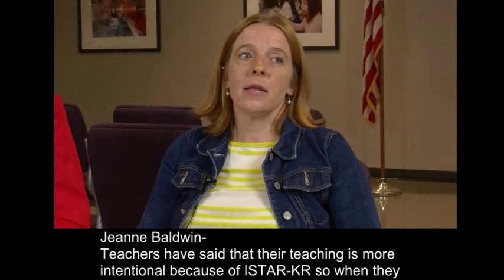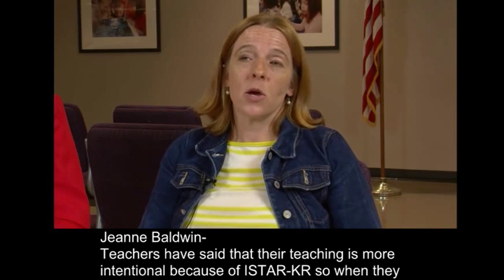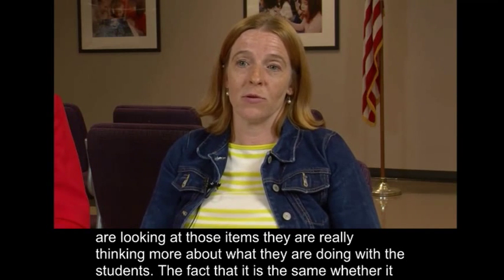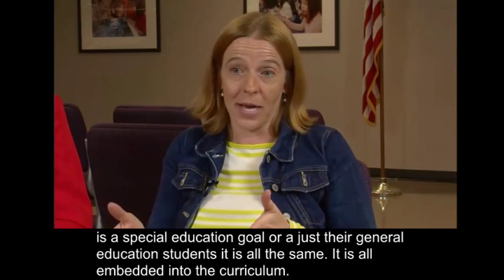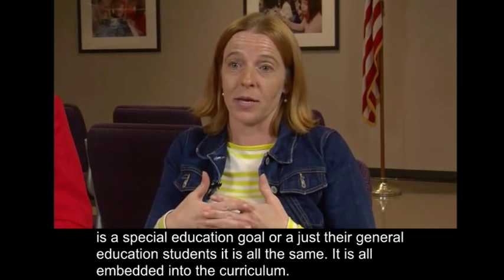Teachers have said that their teaching is more intentional because of ISTAR KR. So when they're looking at those items, they're really thinking more about what they're doing with the students. And the fact that it's the same whether it's a special ed goal or it's just their general education students, it's all the same. It's all embedded into the curriculum.